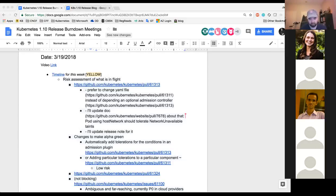Klaus, are there any other CI issues that you are tracking that you know of related to this? Nope. Okay. Given the situation that we're in, I don't know that we can justify 61313. I'm really leaning toward the YAML change for 61311. But in a way, this kind of kicks the can down the road.